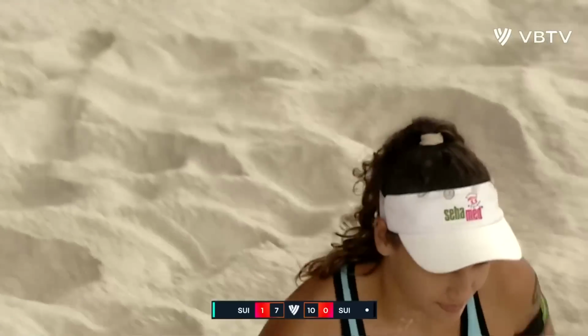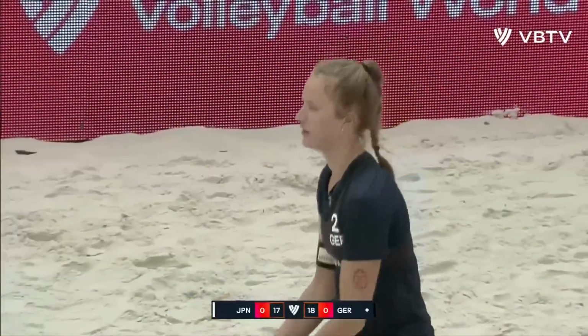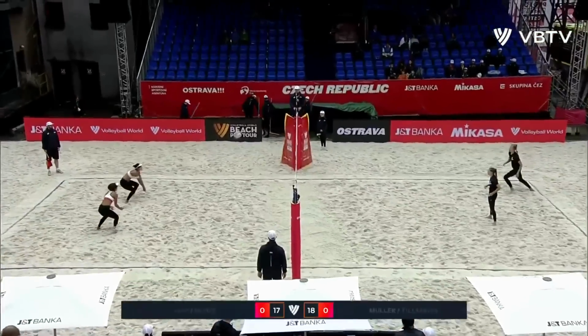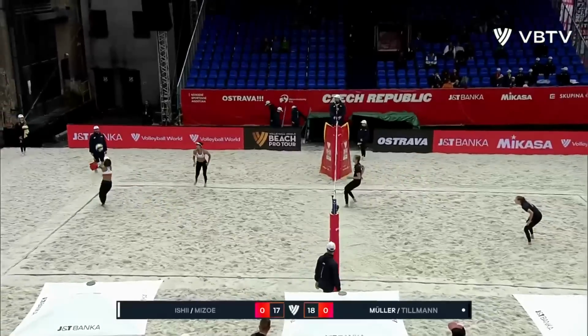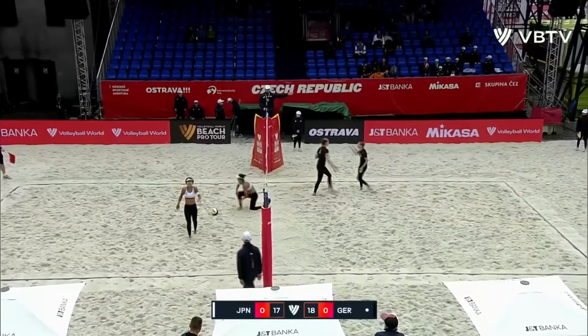Bobner and Verge de Pre do the I got it, you got it, nobody's got it. Good strong serve by Germany. And they'll convert into a block.